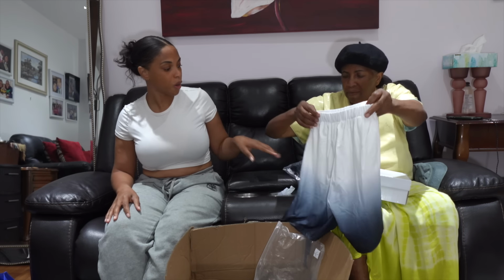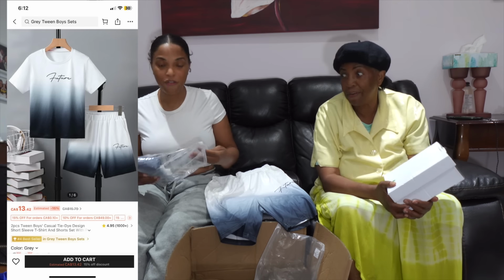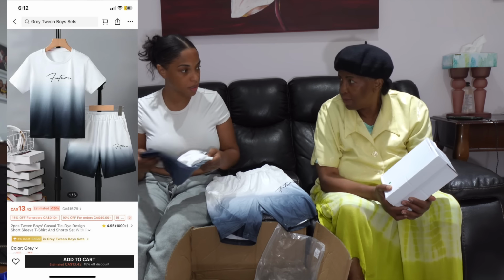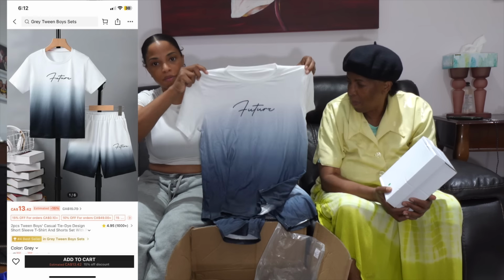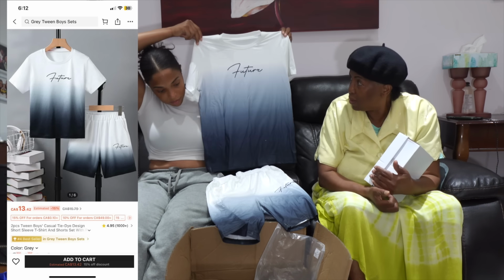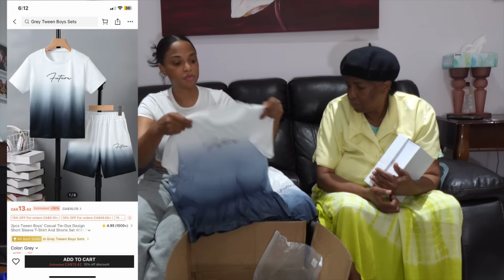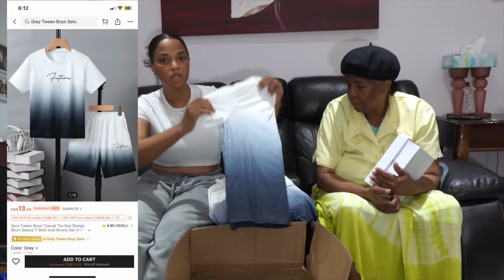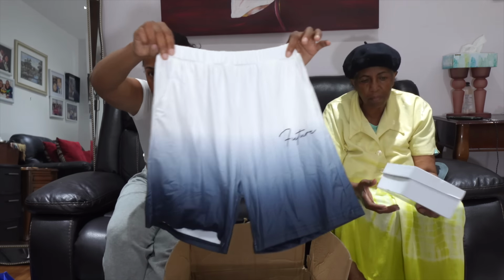Oh, this is nice. Okay, so this is a two-piece for Jordan, for his birthday. This is cute. Really cute. This was also like $12, you know? It was also on sale. I'm not sure if the exact sale will be there when you go to buy it or what. So it's a cute little top and bottom. You see?